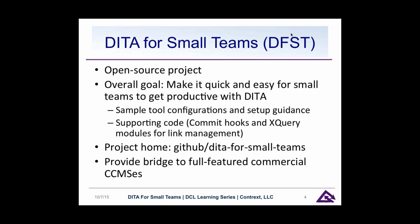One of the frustrations for me, as somebody who's been one of the developers of DITA and been trying to use DITA for a long time, is that fundamentally DITA is something that you can, in fact, use quickly and easily. You don't need to make a huge dollar investment to be productive with it. But the challenge is you have to know how to do that. And that's not always easy.